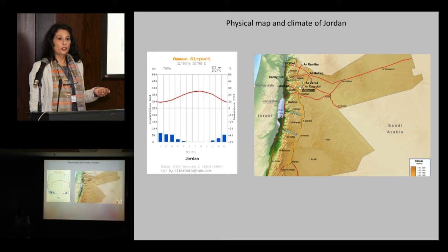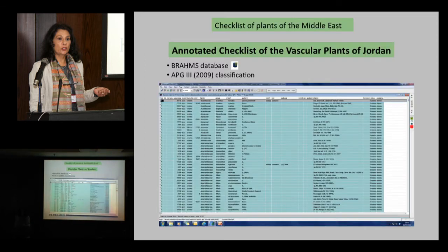So as one of the deliverables, what we started to work on was to put together a checklist of the vascular plants of Jordan. And this has really become a part of my major project on the checklist of the plants of the Middle East. At Kew we have used a BRAHMS database, which takes care of the species as well as the botanical collections, so specimen collections are also cited in it. We use the latest classification, which is the Angiosperm Phylogeny Group of 2009. We update all our plant names according to the new molecular evidence and what Kew accepts. So it's a very flexible database.